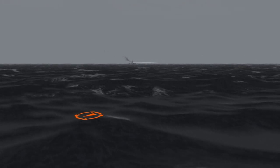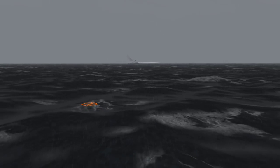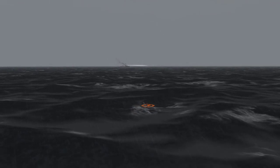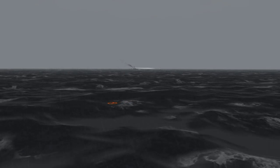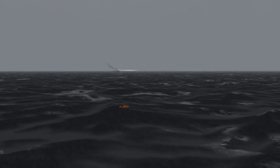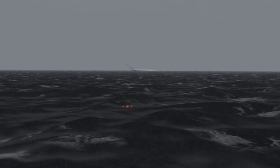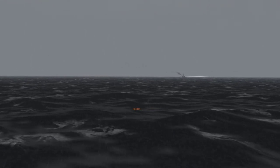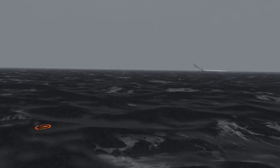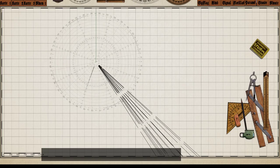It's sad that I don't have an early version of the Zaunkönig torpedo. You know, the homing torpedo that goes after the sound of the screws, because right now I could really use it. I would take the shot. But anyways, maybe we can get rid of him and close the distance.